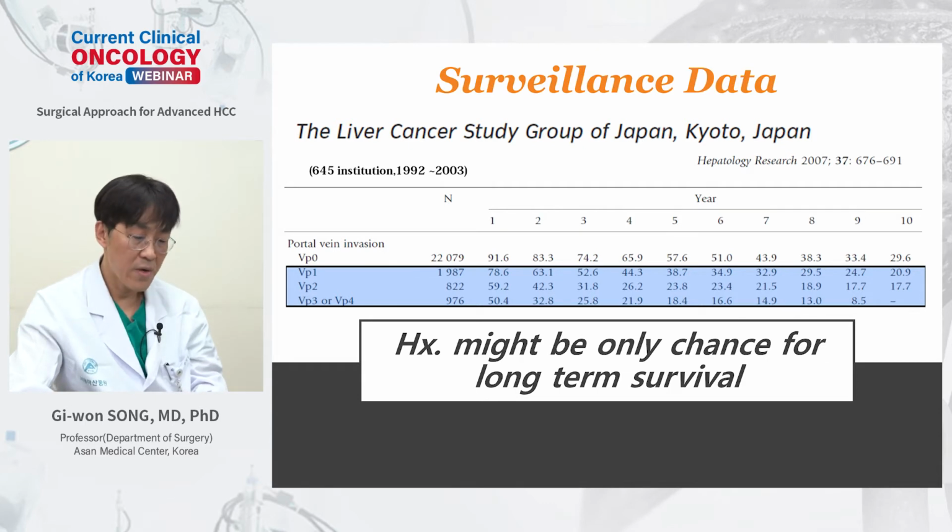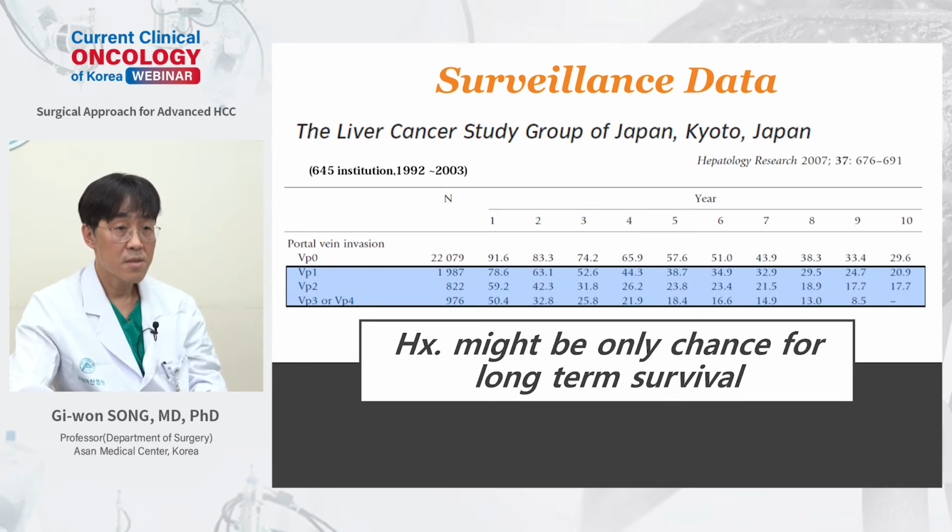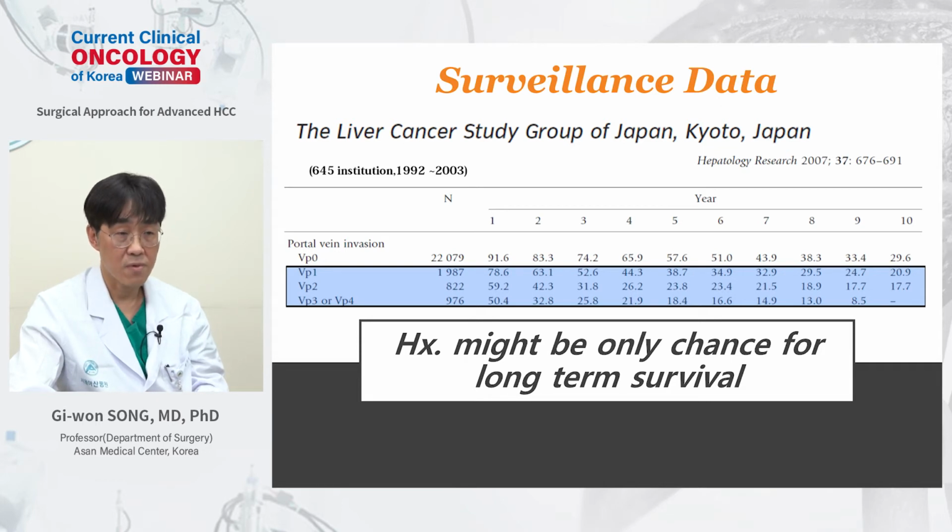In the Japanese surveillance study, we can see a substantial number of 5- and 10-year survivors after hepatectomy for portal vein thrombosis. If portal vein tumor thrombosis is limited to the second- or third-order branch, the 5-year survival rate was 39 and 24% respectively. We cannot expect such results from other non-surgical treatments for HCC with portal vein tumor thrombosis. So hepatectomy might be the only chance for long-term survival.